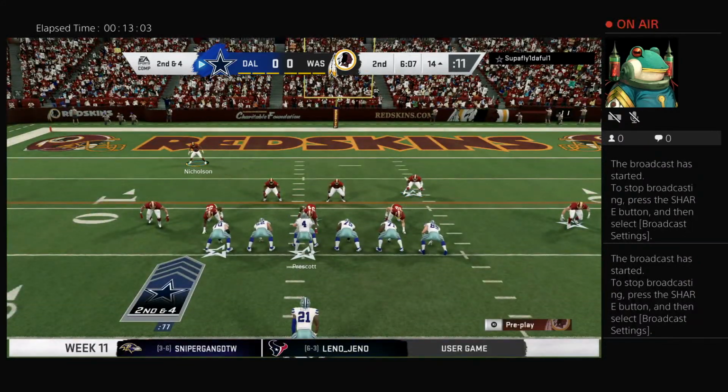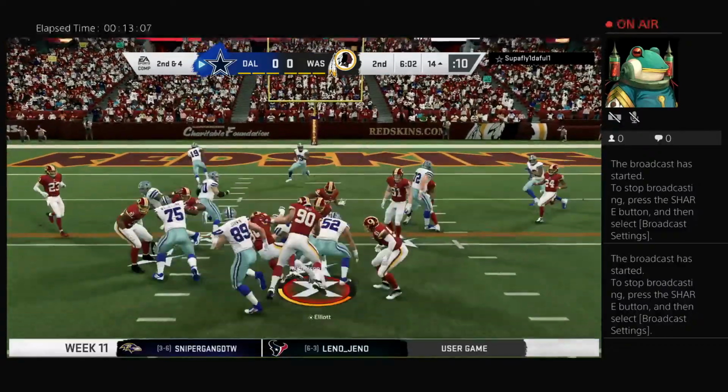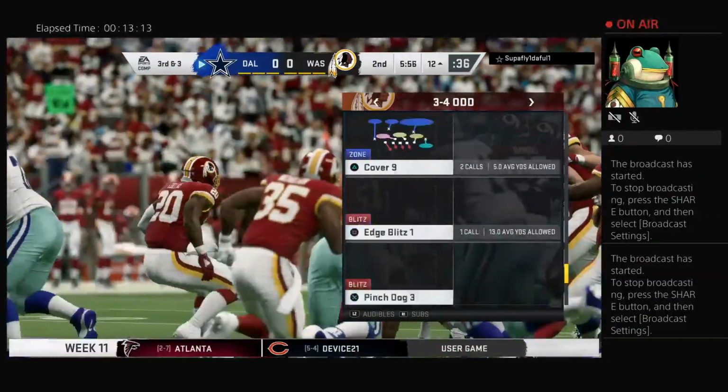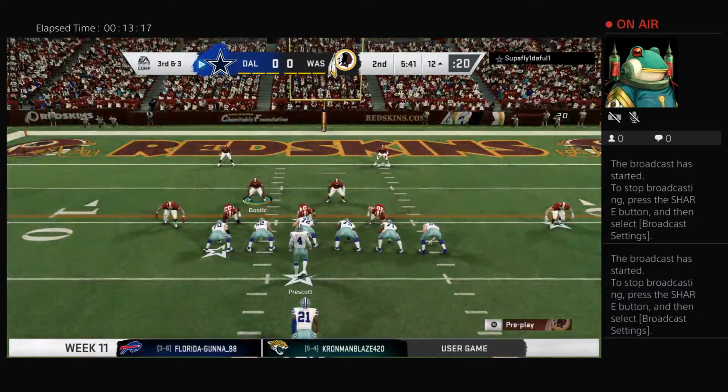Let's go. And we got Mike, number 56. Here's Elliott, and he'll fight his way down right around the 12. The tackle by Matthew Ioannidis. This defense against the run, by the way, they're not top 5, but they are top 10.